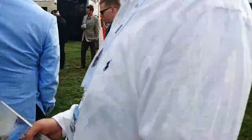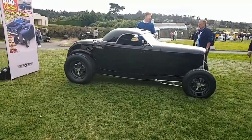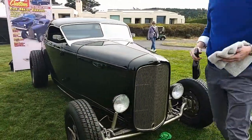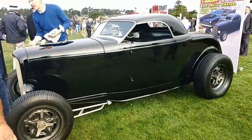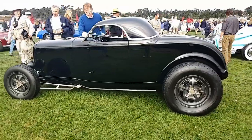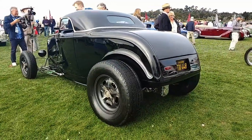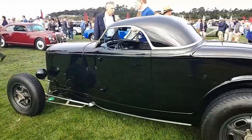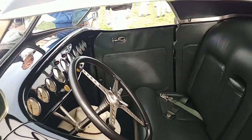Okay, one of the readers wanted to see a closer look at this hot rod over here. Oh, the yellow car that was covered up. Wow. Just incredible. More pointy. Good point. Looks like it's got a removable hardtop. Look at that interior. That is cool.